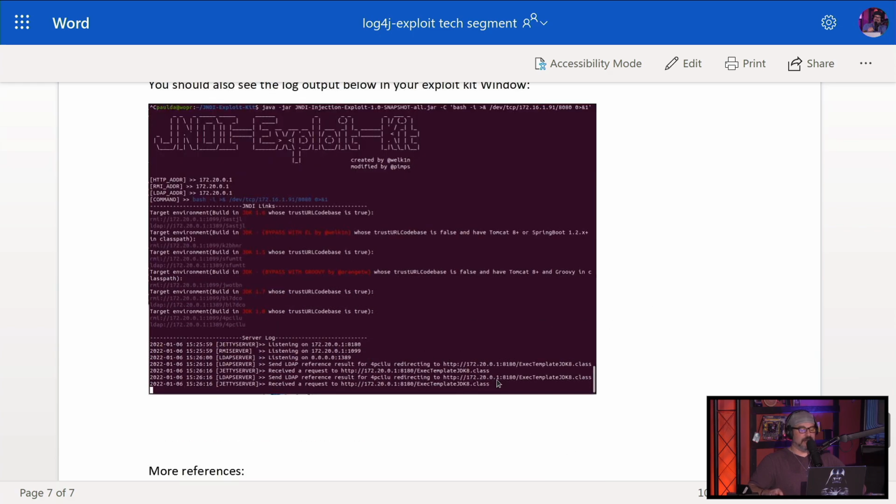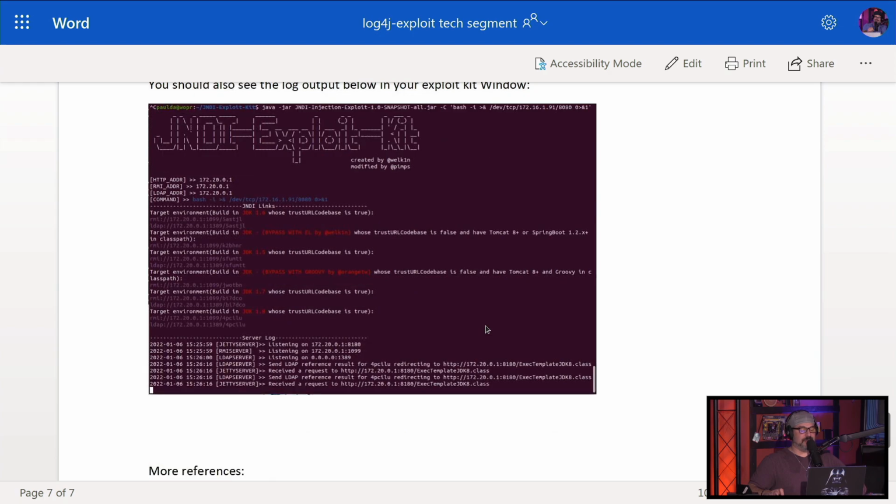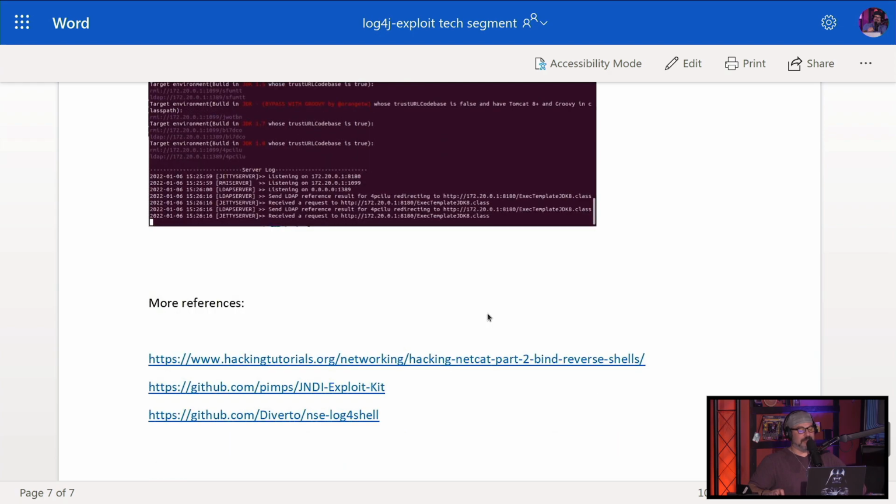It'll get a little log like, hey, I got a request from your target, so I'm loading this class into that Java application because it called back to me over LDAP, and it sends that class over. That class basically executes the command that you give it.